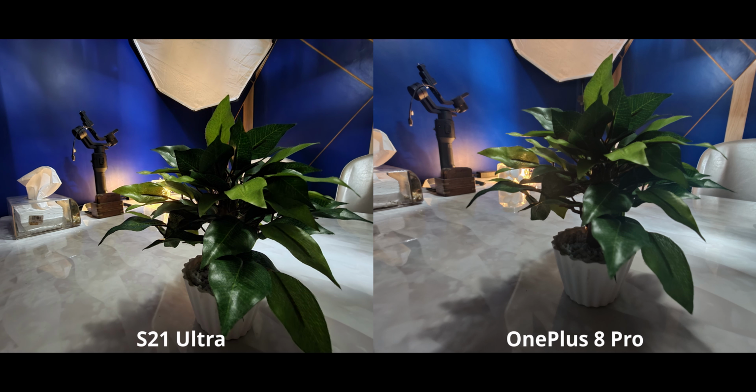Now for ultra wide night mode, I don't think that at least in this lighting situation there's much of a difference. The S21 Ultra does have slightly higher contrast, which I personally do prefer, but the OnePlus 8 Pro is not bad at all. It's doing a very good job in terms of giving us good details, and it does have an overall flatter look, but that's personal preference, to be honest.